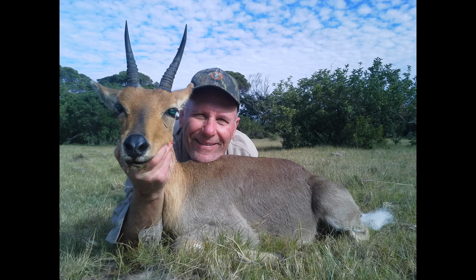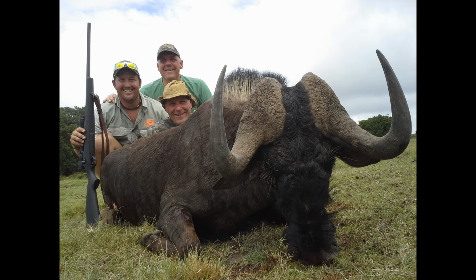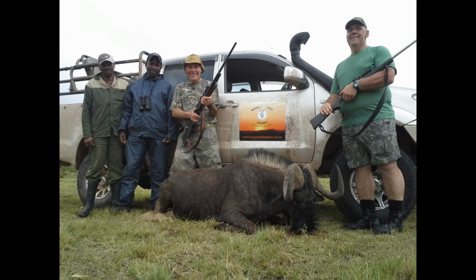So the next day we go out hunting, and on our way into the farm, we spot the mountain redbuck, and we shoot a beautiful mountain redbuck with Stan. And then we head to the property where I've got black wildebeest, and we're hunting, and it starts raining and it's muddy and it's the afternoon, and we managed to shoot a beautiful black wildebeest with Stan. So now Stan has shot his blue, his red, and his black, and we're done, and he's got his mountain redbuck in the bag.